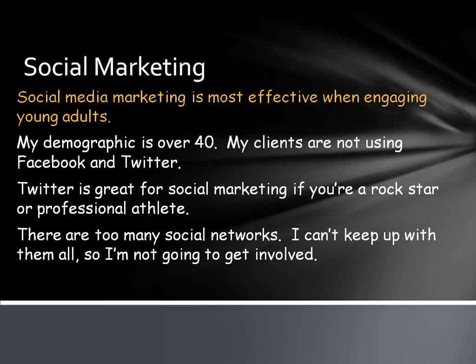The second statement: my demographic is over 40, so they're just not using Facebook and Twitter. In 2011, there was a study that was released that said 53.6% of Facebook users are over the age of 25. 51.2% are male and 48.8% are female. Another report in 2011 said that 56% of all Twitter users are over the age of 25. It's well over half are over the age of 25. So today, it's really not true that those over the age of 40 are not on Twitter or Facebook.